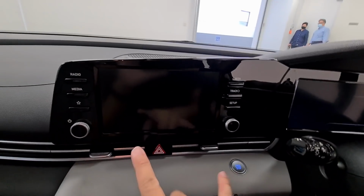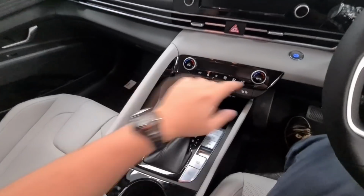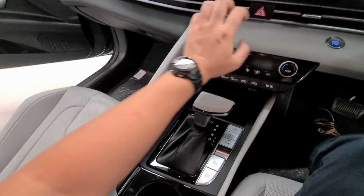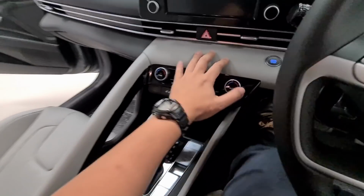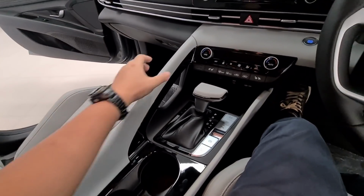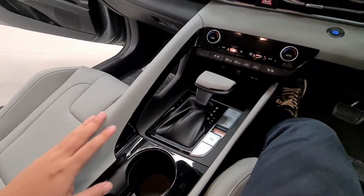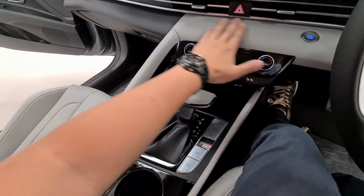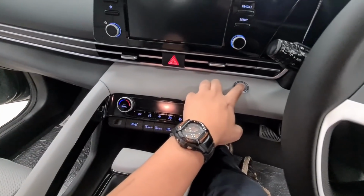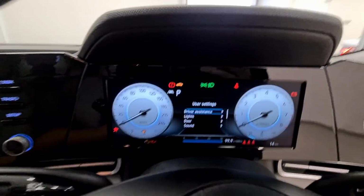All right. Over here, this is the infotainment system. You look at this, you will think, hey, this is soft touch plastic. Sorry, guys, it's not. This is hard touch. And I have to say that the design of this looks impressive, but at the same time it creates the expectation that this would be soft touch plastic. It is not.